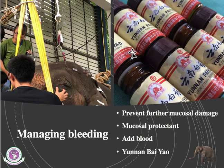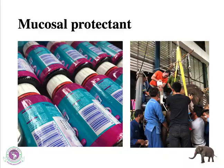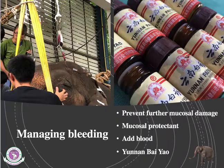If you have a bleeding case like hemorrhagic gastritis, there are several methods you can use. The first one is to prevent further mucosal damage by giving a mucosal protectant like this one. The other is adding blood to the elephant, a blood transfusion. And this is an alternative drug, Yunnan Paiyao, a Chinese medicine to stop bleeding.